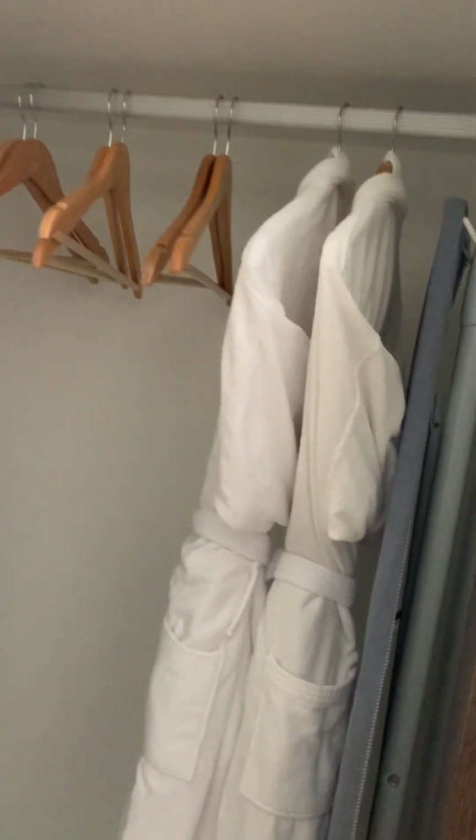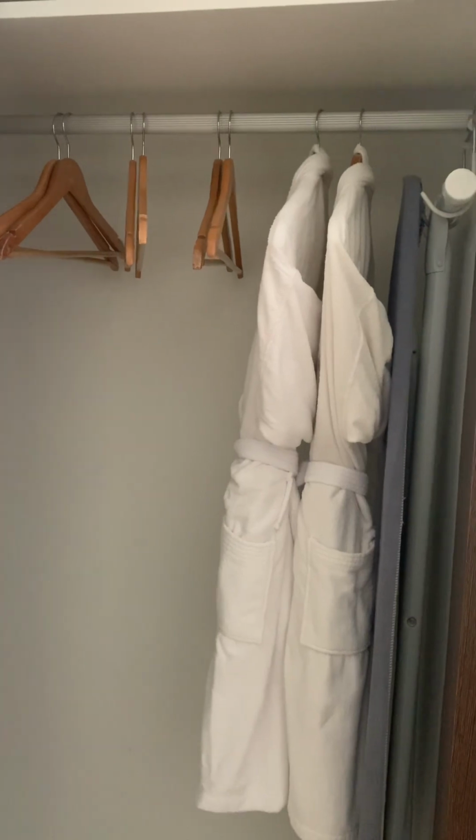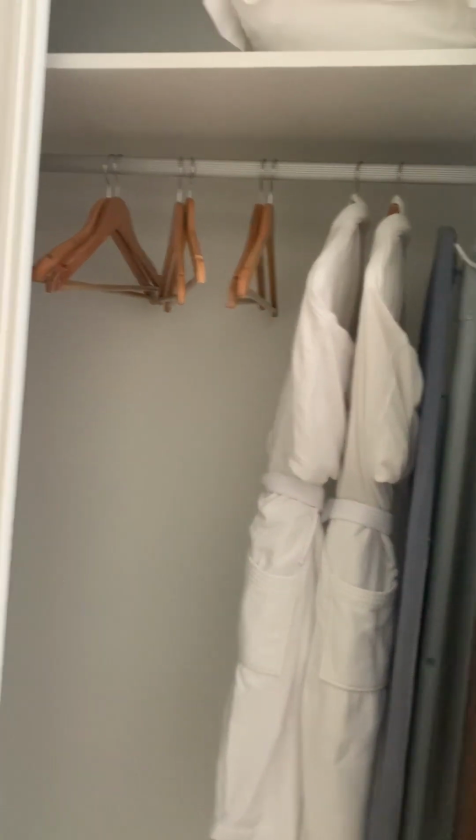Only 2 robes. We have 3 people and they gave us just 2 of them, and when I came to the reception they didn't give me the 3rd one. It's not good. Okay, the toilet.